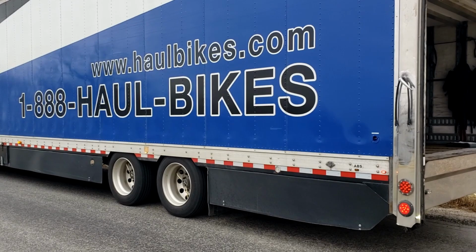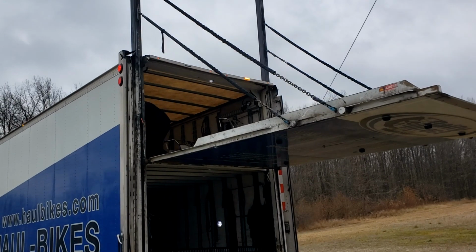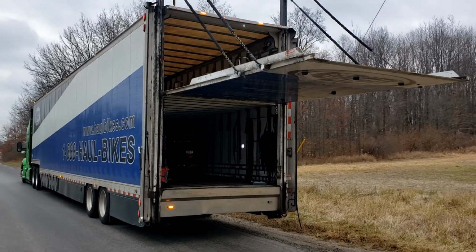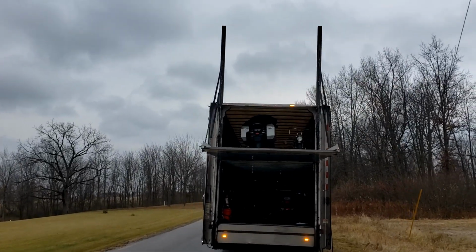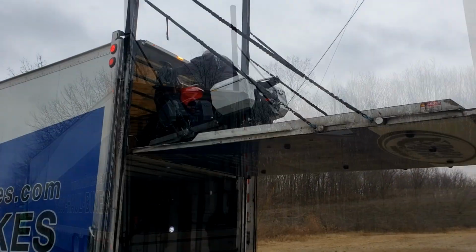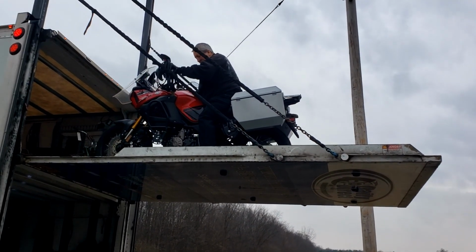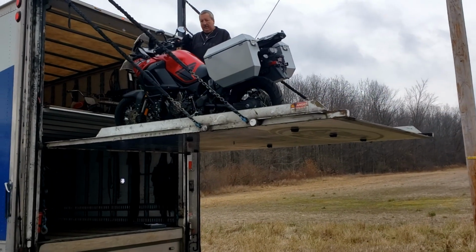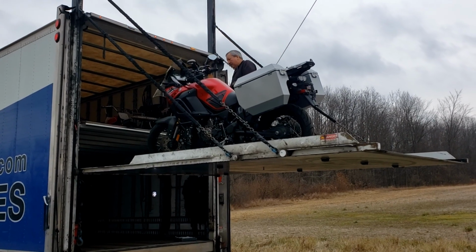Well, here's the outfit that delivered the bike from Albuquerque. Pilots, they get free flights. Right. So this truck is a double-decker, and he just lifts this draw gate up. That's a bit of a tricky maneuver there. Oh my heavens, look at that. And then it just comes down on the old tailgate here, lift gate, right off the double-decker. That's pretty slick.